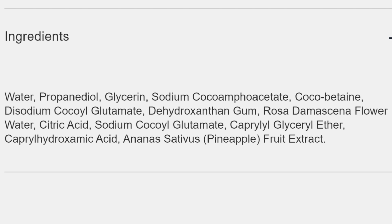There's a little bit of pineapple fruit extract. I don't know how exfoliating that is, especially because it's at a very low percentage, but this is overall a very nice antioxidant cleanser. It keeps everything in balance. It does get stuff off my face.